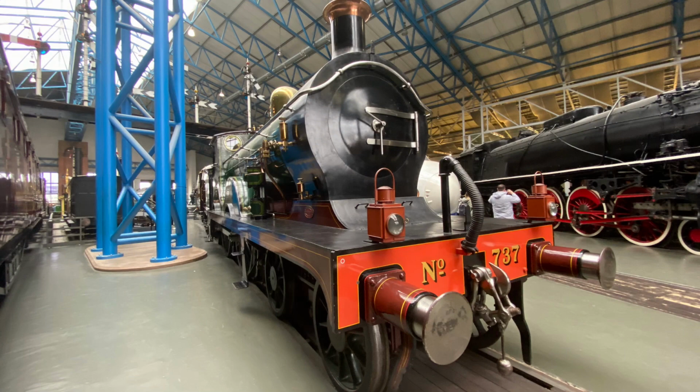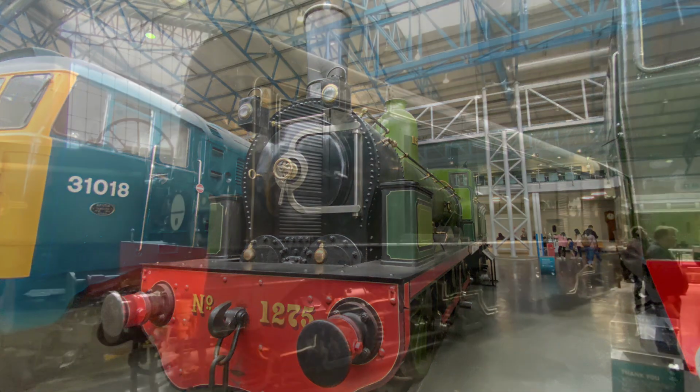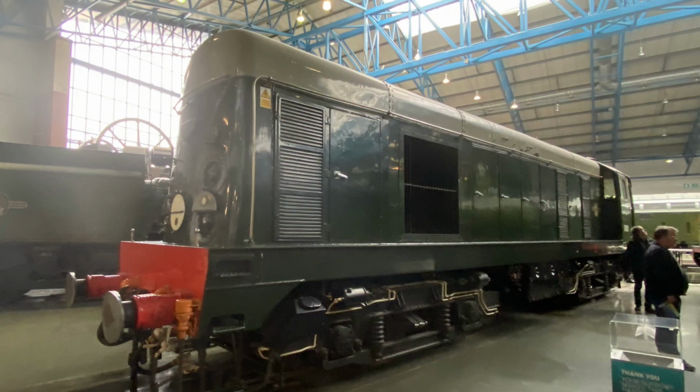This is the surviving South Eastern and Chatham Railway D Class. This is a Stephenson's long boiler locomotive. Now, there is a somewhat similar Stephenson's long boiler tank engine on display at the Stephenson Steam Railway. There was a BR Class 20, which is my second favourite diesel.